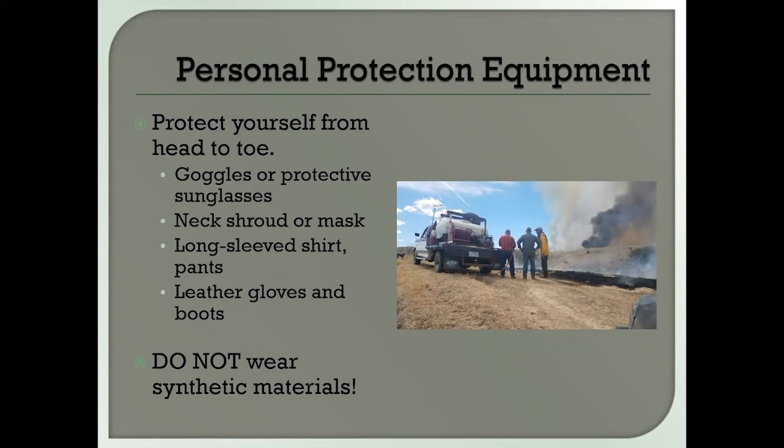Biggest thing is just don't wear synthetic material on the fire line, because if you do get close to the flame, it melts to your skin. You don't have to be actively in a flame for it to melt either. You could just be near it and it will melt that fabric.